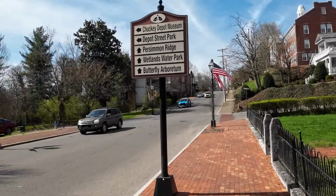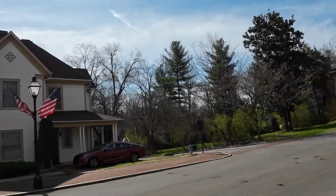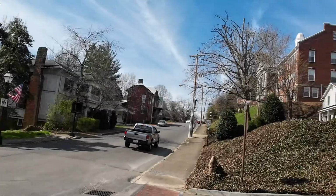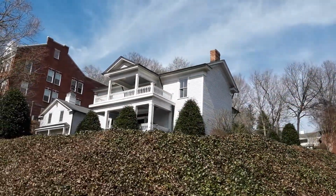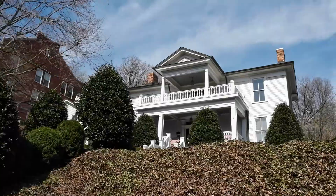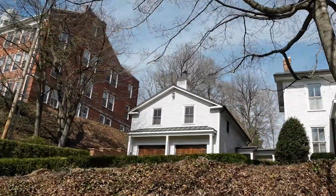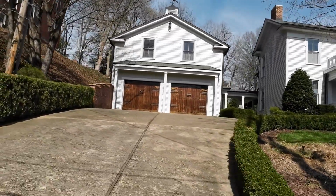After you walk through here enough, you get to expecting every house to have some kind of plaque out in front of it. You feel confused when it doesn't. Now this house, if my memory serves me correctly, it's been about 15 years ago, maybe 20. It was in very, very poor condition, and a local real estate developer restored it. It's nice. Nice garage doors.